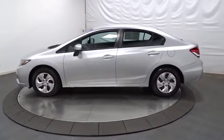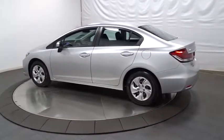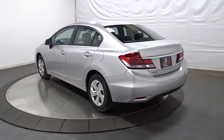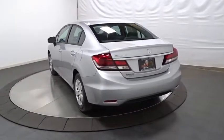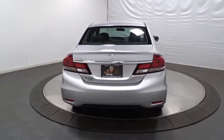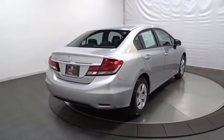Backup camera, keyless entry, Bluetooth, front wheel drive, trip computer, auxiliary audio input, tachometer, outside temperature gauge, day and night rear view mirror, cloth seat trim, body color door handles, engine immobilizer, power rear window sunshade, low tire pressure warning, four piece floor mat set.